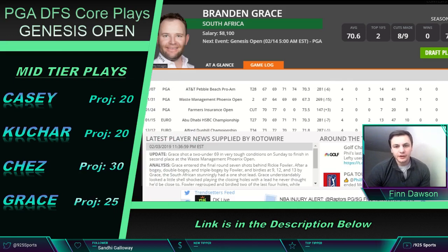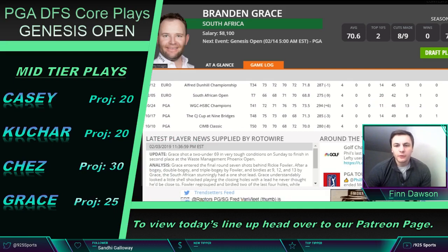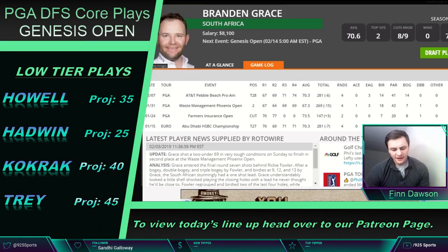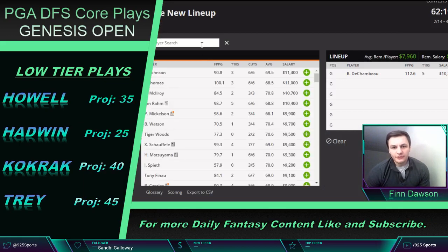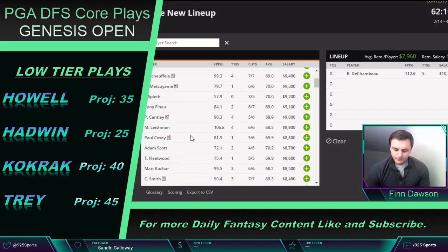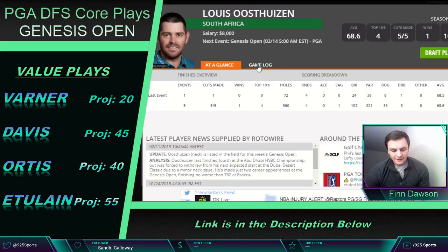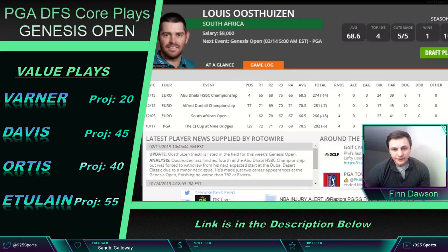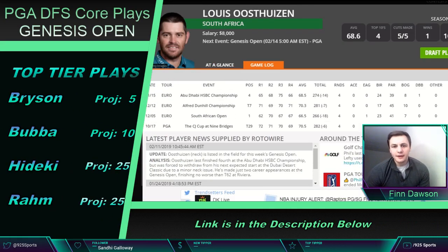Brandon Grace is another cut maker. He's playing well recently. Had that T28 finish last week, and the week before that, he had that 2nd overall finish. Should be able to do well at this course where he has finished T37 and T22, so not going to be a bad option for us. He's decent off the tee, and he has decent ball striking. Louis Oosthuizen, he's just been dominating on that Euro scene recently. Now, those are a little bit easier events, but he's going to ride that hot hand into this event.